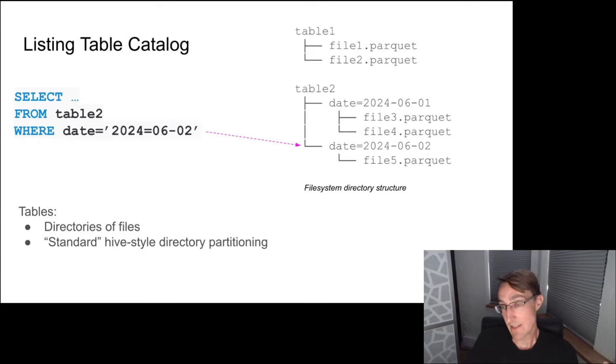Crazier is if you have a table like this with two subdirectories. In this case, the directory literally has a name, date equals June 1st. DataFusion will effectively inject another column called date into your table that has this value when it combines all these files. And if you put a predicate on, like, I only want the tables with date June 2nd, you'll only take the files from this directory. This is not something DataFusion invented. This is Hive style partitioning. Database purists think it's horrible, but it actually is super common in the real world.